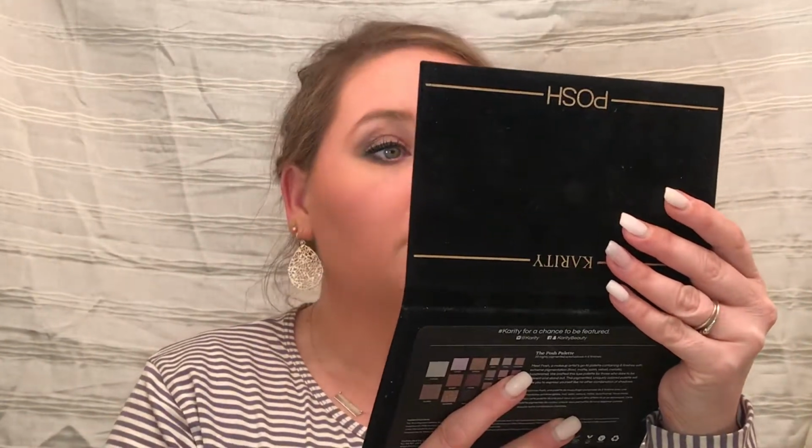Alright, so let me look into the mirror and see what I think. Well, when it oxidized, it actually doesn't look bad. I mean, I'm actually kind of impressed with it. At first, I wasn't. I like the color on me.